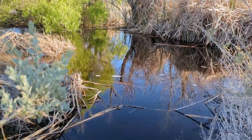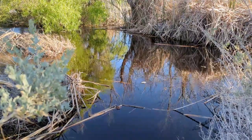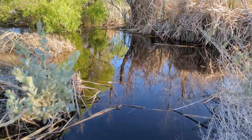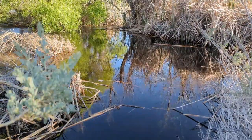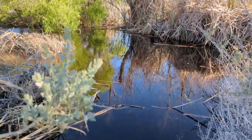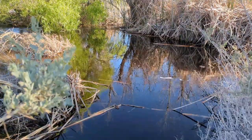I really wouldn't drink this water or go swimming in here. My gut feeling tells me that it's got a lot of cow manure in it, and it's probably all kinds of bacteria. It's kind of a brown, tea-colored color. I don't think I'd want to even get a little bit of that in my mouth.